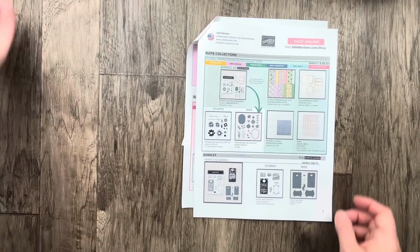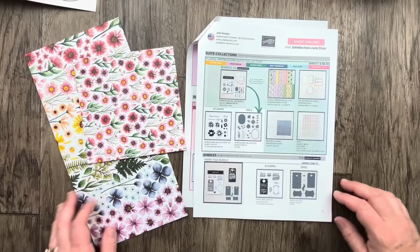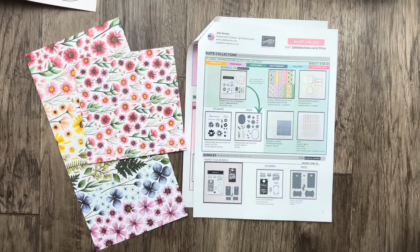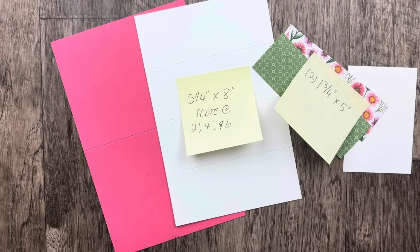Oh my gosh, I almost dumped all of my card pieces. I'm going to connect with Mom here and get her on the video so she can watch as I create my project for you. All right, I'm really excited about this card. I got Mom on the video now.